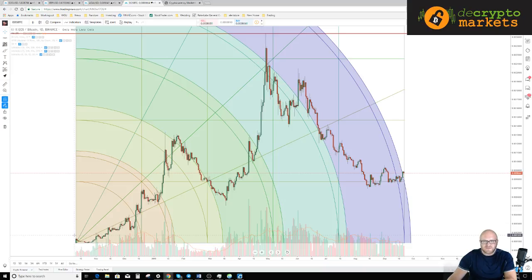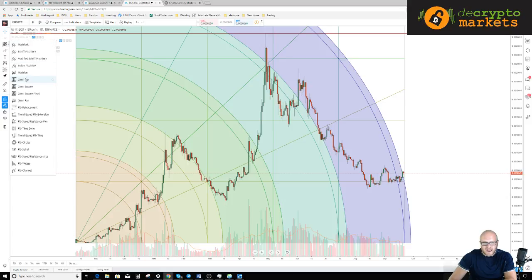And the reason we use the Gann square fixed is because it's the easiest thing to use to get that 45-degree angle out of all the tools that TradingView has. If I want a 45-degree angle for a square chart, the easiest, quickest way is this way to do it. And so once you've done that, then we're going to get this next tool, that is the Gann box.